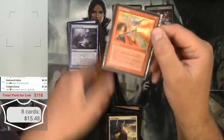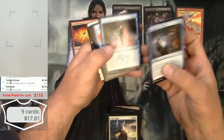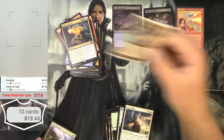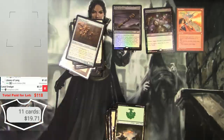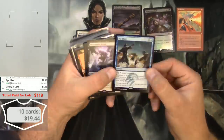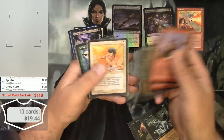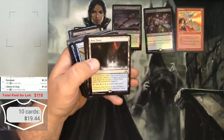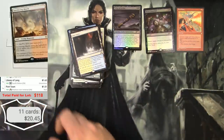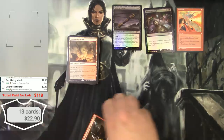There is a Pyroblast, so that's a decent card from Ice Age. Yep, $2.33. Library of Lang from 4th edition, it's not an alternate. $1.63, not bad. Port Town, actually a rare land, so this is in Smoldering Marsh. Those are decent. Yeah, a dollar decent, Smoldering Marsh. $2 decent, okay. And a Gyre Reach Bandit, a little less okay.